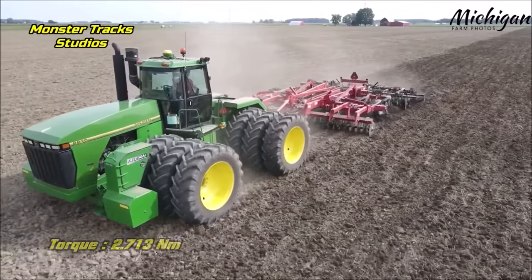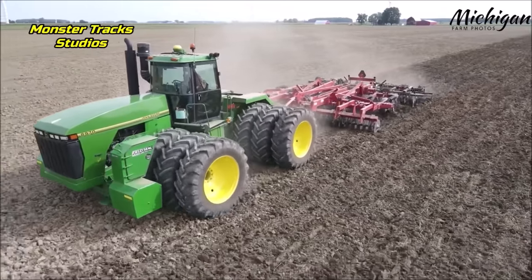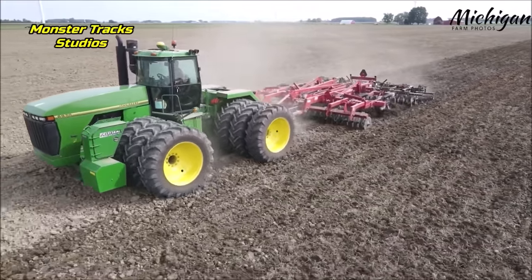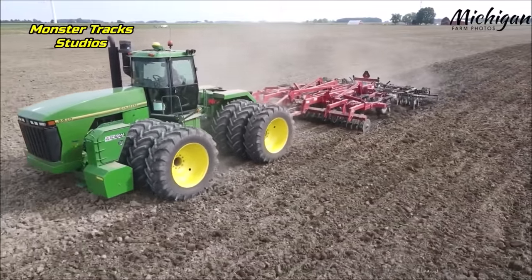Okay, the torque is a little low for so much HP and displacement. But this is a real beast. It looks to weigh more than 20 tons. We find this traditional 8000 series overgrown hood very badass and it suits better on John Deere quad track tractors.